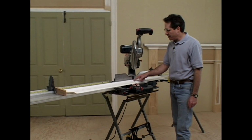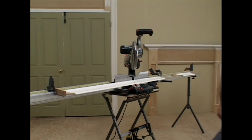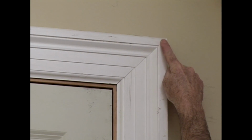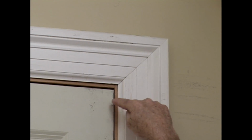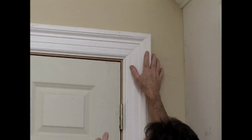Sometimes, no matter how carefully you cut the miter, the molding doesn't close up tightly on the wall. Let's take a look at this door again. If the miter at the short point is open, or if the miter at the top near the long point is open, it can be because the wall is proud of the jamb, or the jamb is proud of the wall. That'll force the miter open at one end or the other. There's a really easy way to fix that, though. All you have to do is back bevel the miter a little bit while the piece is on the saw. Let's do that right now.